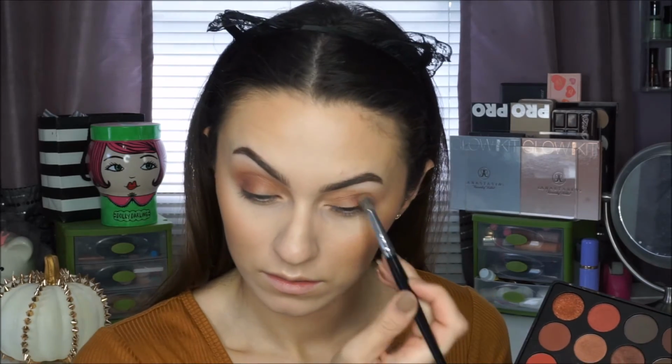Then I'm going to go in with two different browns. I'm taking one more reddish brown and the other is a more neutral color. And I'm mixing them both together. I'm putting them both on the outer halves of my eye. This is going to add a lot more dimension to the look. And then whatever is left on my brush, I'm just going to put on my lower lash line.